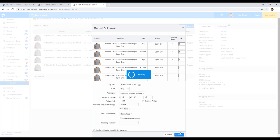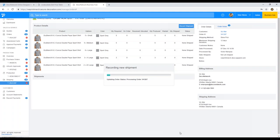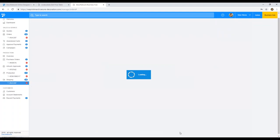And that should take care of the order. So we'll take a look back at the order status, but it should have been closed out once we mark this as shipped.